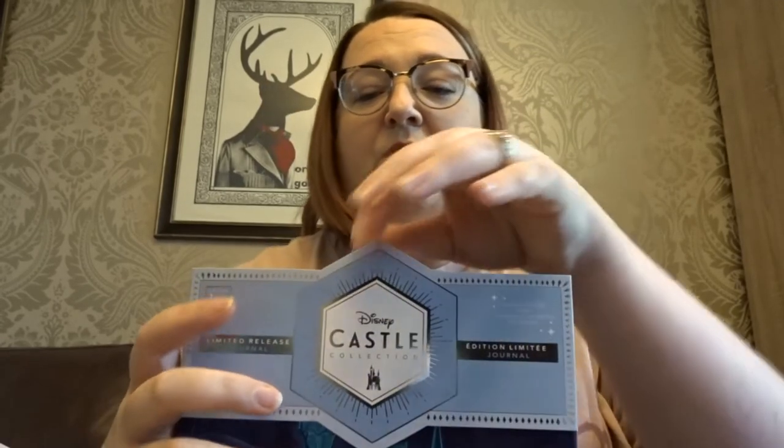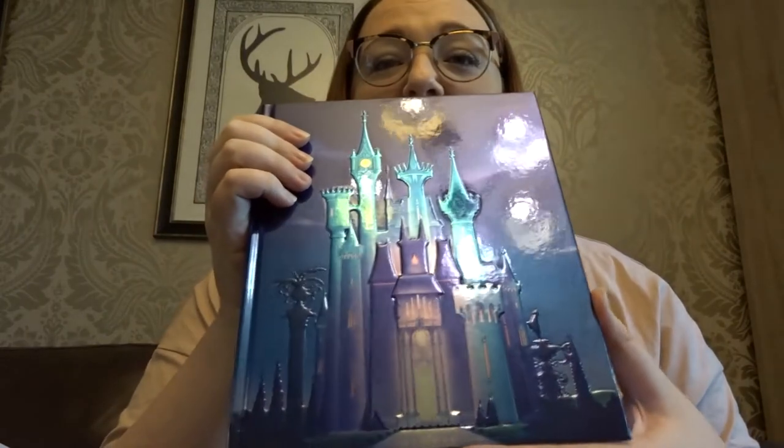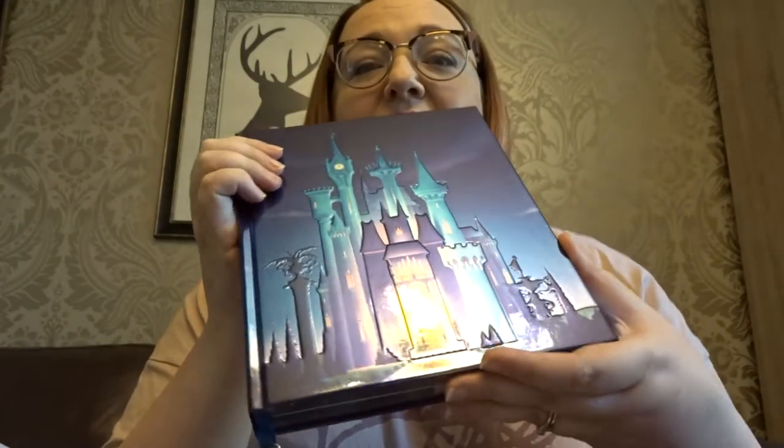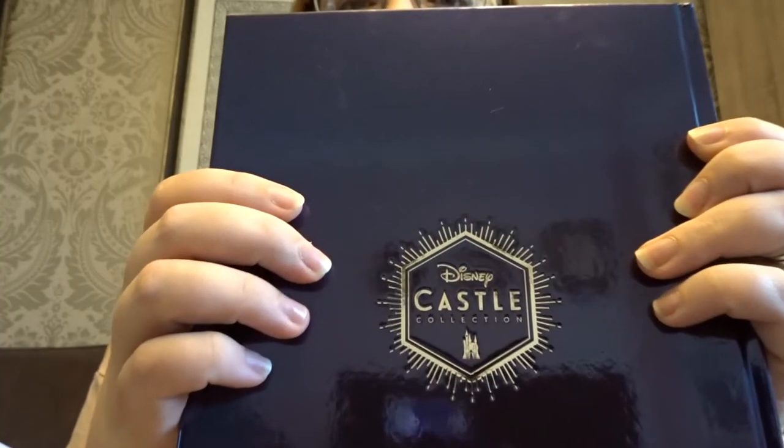So it's got this little sheath, little binding on it at the moment, so I'll just take that off so you can see. It's absolutely beautiful. Can you see the light fitting in that? So as you can see, it's glossy, it's embossed, so it's got like a 3D relief, and I just adore it. So like I say, I won't use them, I'll just stroke them. On the back it's got Disney Castle Collection.